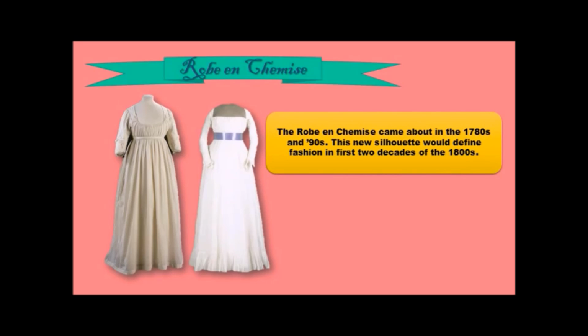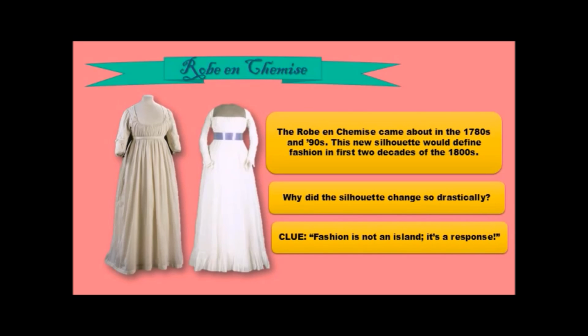Right. The robe en chemise came about in the 1780s and 90s. And this new silhouette, what you're seeing here, would absolutely define fashion in the first 2 decades of the 1800s. So you're going to be seeing something very similar to this when we go into the 19th century. Why? Why did the silhouette, and not just the silhouette, but everything, palette, trim, ornamentation, of which there is none, change so drastically and so suddenly? Because fashion is not an island, it's a response. There's your clue. What happened in 1789 in France that would continue into the first years of the 1790s, that would change not only France but fashion and the world? You'll find out pretty soon, if you haven't guessed already.